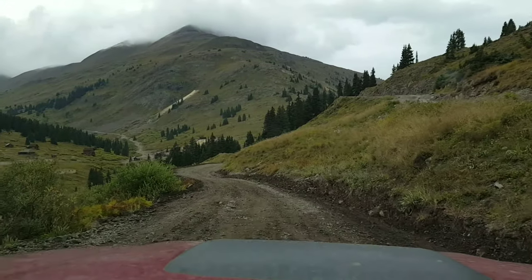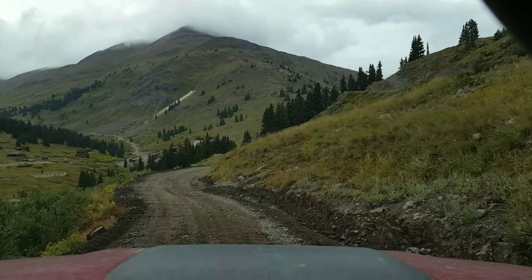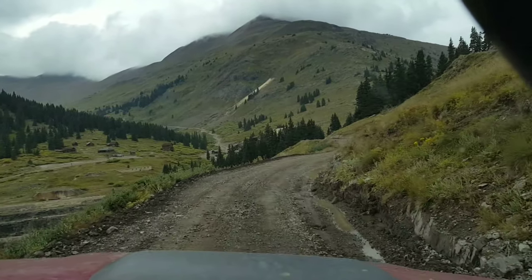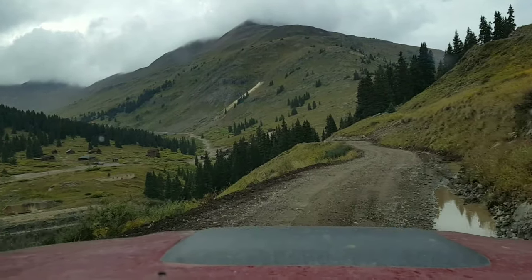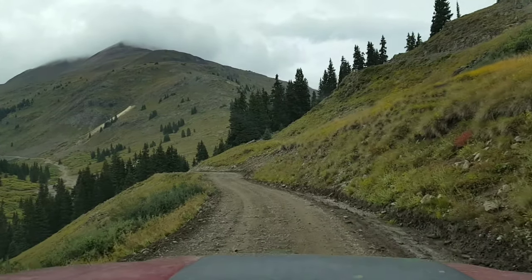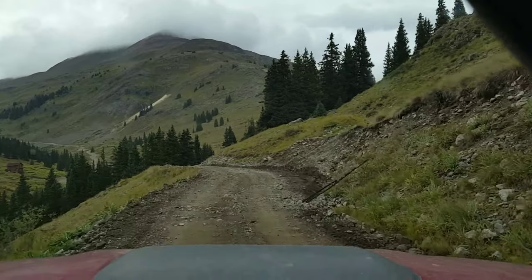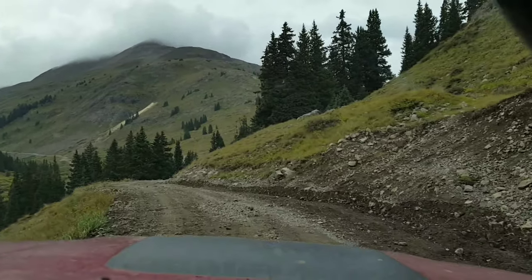So that was, according to the sign, Cinnamon Pass and Engineer Pass. Engineer Pass is something that I've always wanted to do. So I guess now I can say that I've done it. And Kristi, you can say that you've done it too. Mm-hmm. Nice. Really wasn't that bad. No. Gulches is far worse. Right? Some spots. I'd say in some spots. Yeah. It's very similar. Wait till we get to Moab. That's a whole different level.